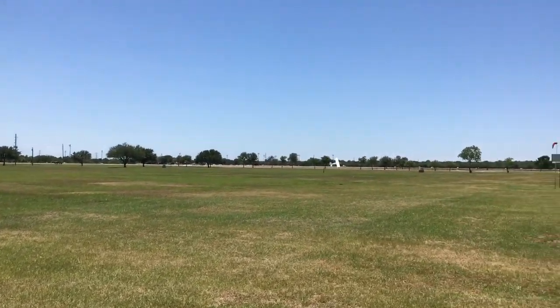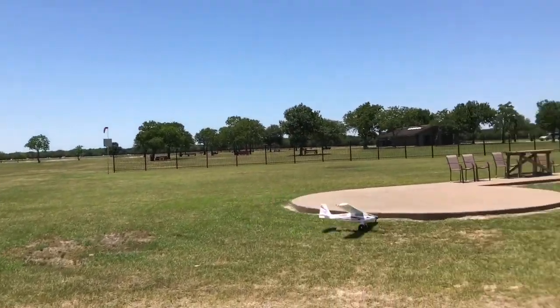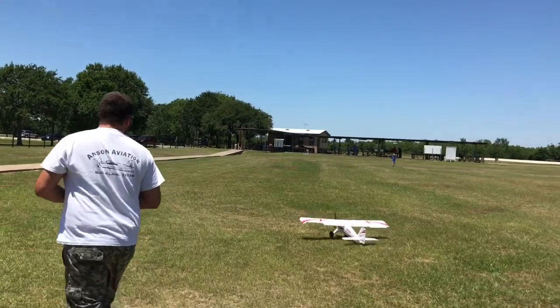Alright, that's good enough. Yeah, yeah, yeah. Yes, after you get really, really comfortable, then the plane comes back in pieces or it lands in the woods somewhere.